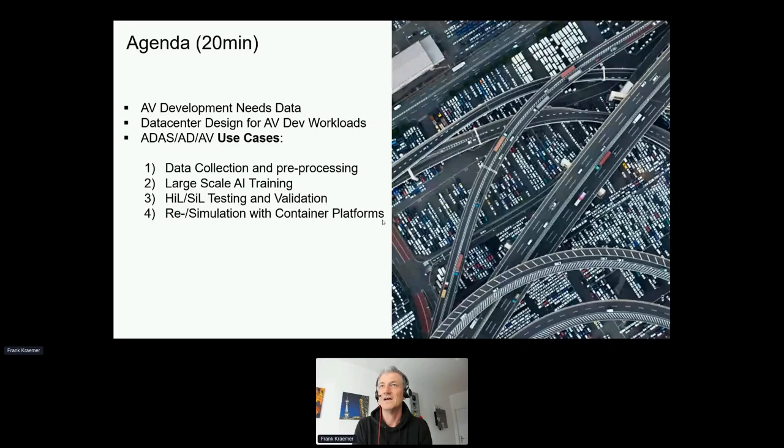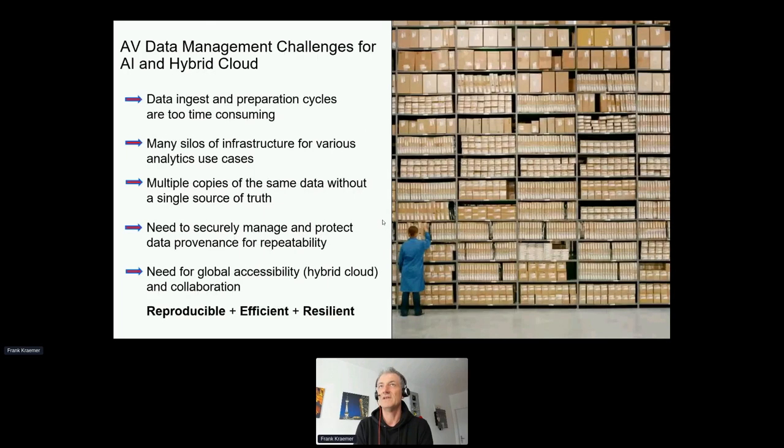Of course, development needs AV data, or data for AV development. I want to share my experience with data center design, what we worked on together specifically in this area with Equinix and also with NTT Data, and then use cases if we find the time for that. So what we learned, what are the challenges in AV data management? And I think we touched some of these points.